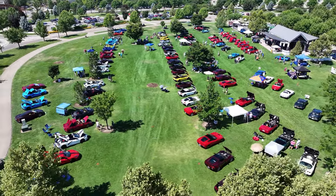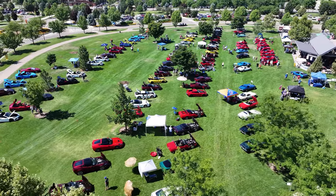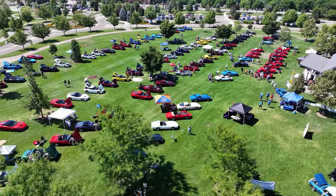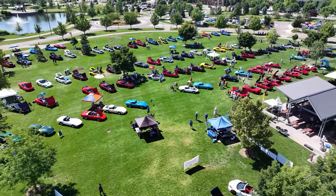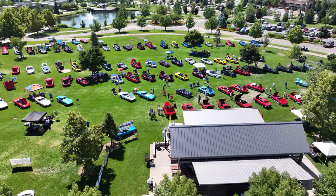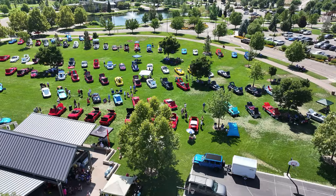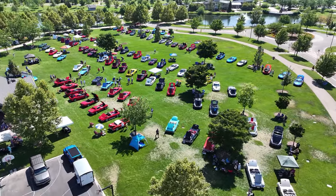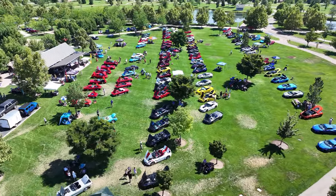We'll just do a lap around and take a look. Looks like we've got a gap there that I could fly through. But I'll tell you, this drone definitely inspires confidence because of the obstacle avoidance. You just don't have to worry about whether the drone is going to hit a tree or a light pole or something like that. It's got that kind of intelligence built into it, so you can confidently get these kinds of shots. And we'll get down and do some telephoto and get in close to some of these cars here.